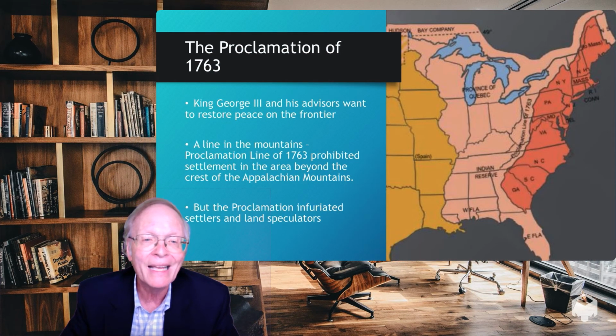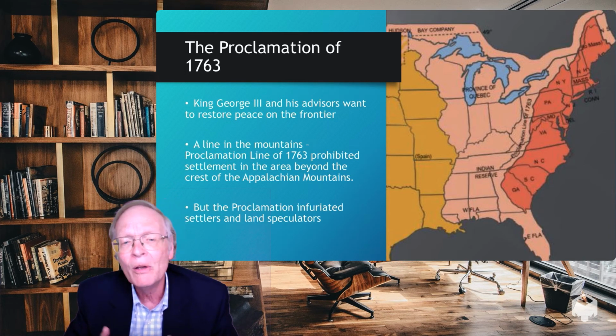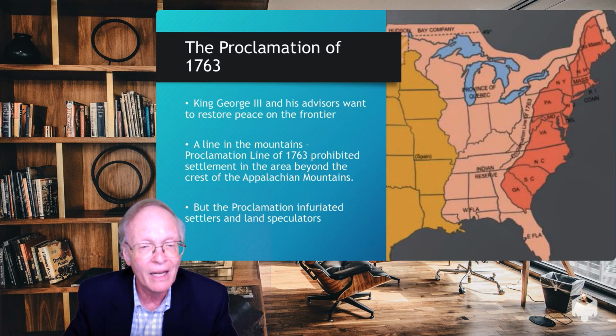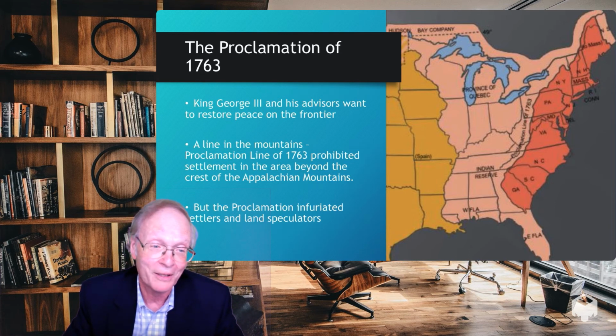Well, back in London, King George and his advisors decide we've got to do something about this. This is way too costly. And so they looked at maps and decided the best strategy was to draw an arbitrary line across the crest of the Appalachian Mountains. They would call this line the Proclamation Line of 1763. It prohibited settlement in the area beyond the crest of the Appalachian Mountains. George III thought this was very reasonable. It would keep the two sides apart and stop the conflict. But not everybody was happy.